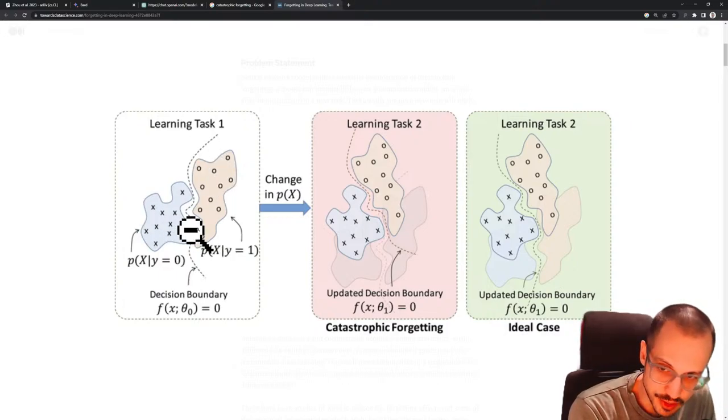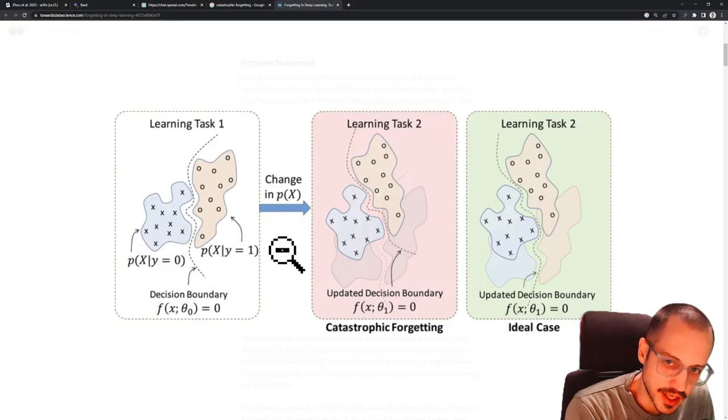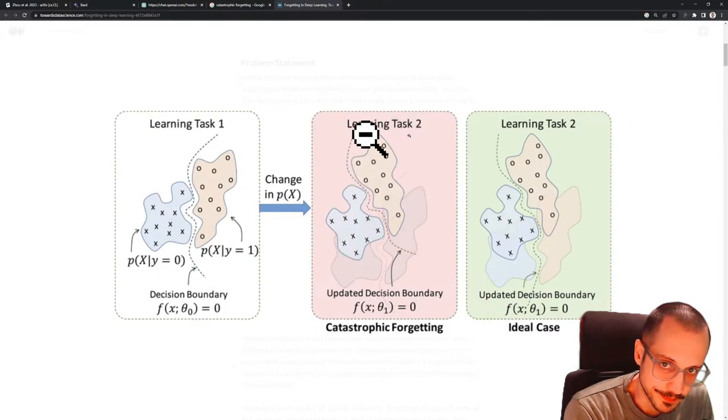The combination of these two blobs is the data distribution that your model was trained on. And then let's say that you start feeding it a bunch of examples that are part of this new data distribution, right? Learning task two, right? And now, because you've been training it on this new learning task, the model has now learned a new decision boundary, right? Now it's using this dotted line as the decision boundary. And this dotted line is different.